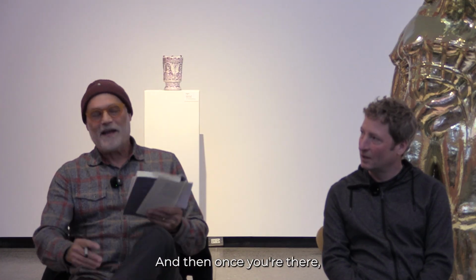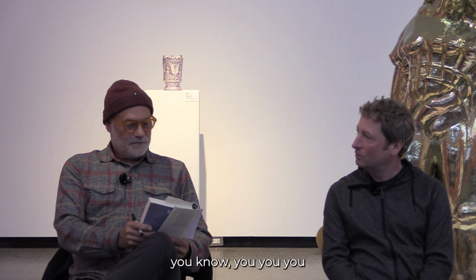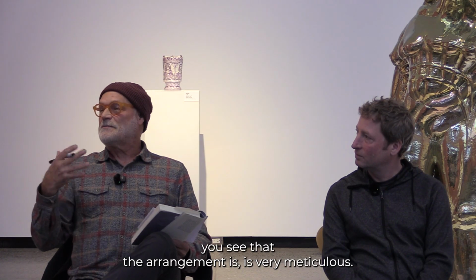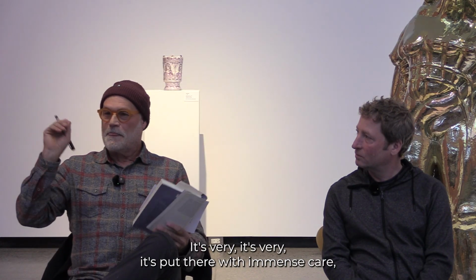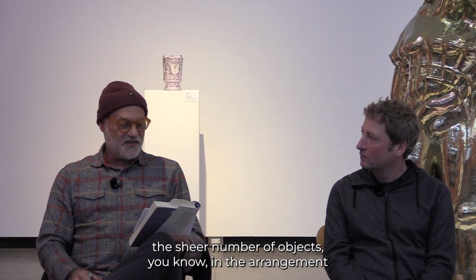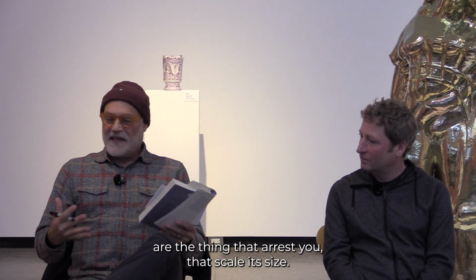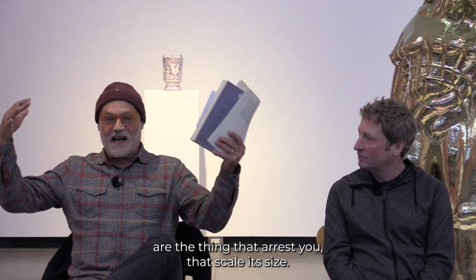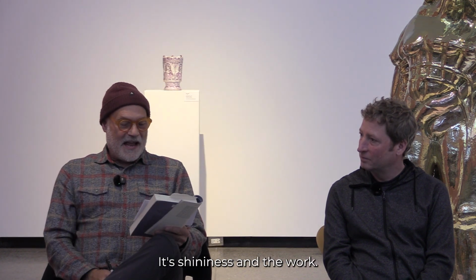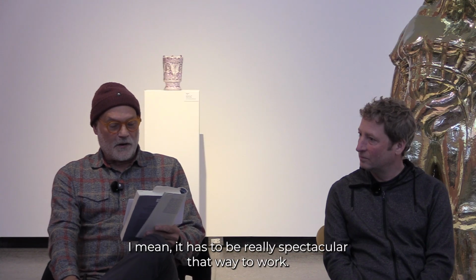And then once you're there, you see that the arrangement is very meticulous. It's put there with immense care. The sheer number of objects in the arrangement are the thing that arrests you, its scale, its size, its shininess. And the work has to be really spectacular that way to work.